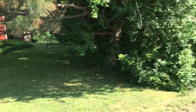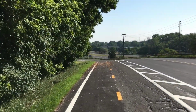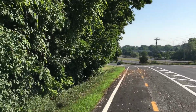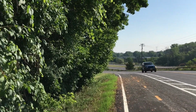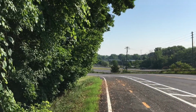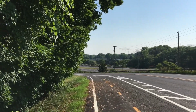So the trail actually goes down this way. Oops, I'm on the wrong side. Wait, why are you going down? Again, not really for pedestrians, but it can be really nice when bikes can go down here and go all the way down to Erie Boulevard. That's going to be pretty amazing.